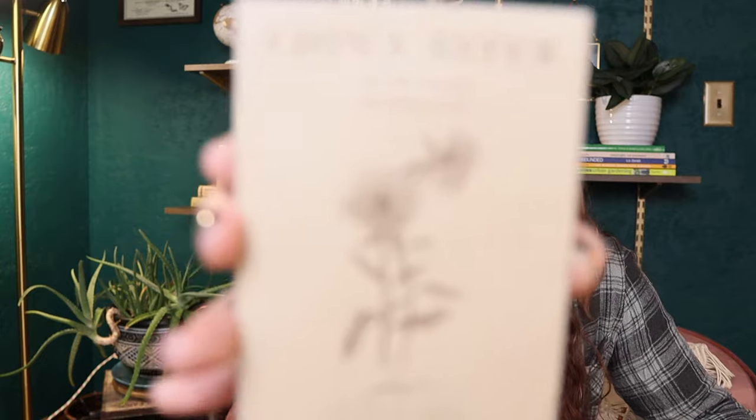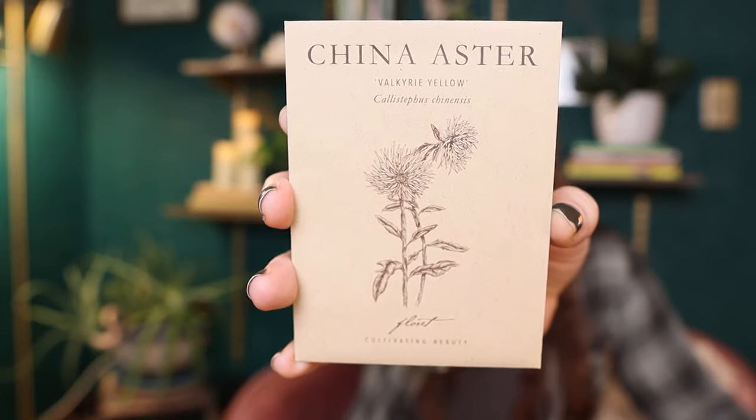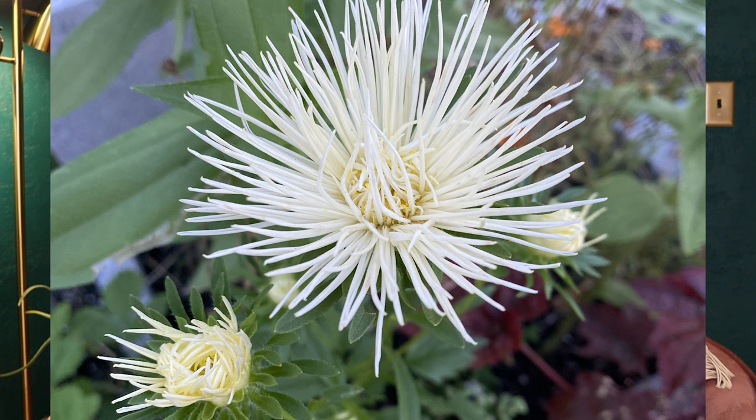Next up, I have a fresh packet. Thankfully, I bought two of these last year because I did not get a singular floret seed packet this spring before they sold out. This is the Valkyrie Yellow China Aster. I hope that I have photos, and if not, hopefully they will not mind if I show you theirs. But this beautiful, beautiful.